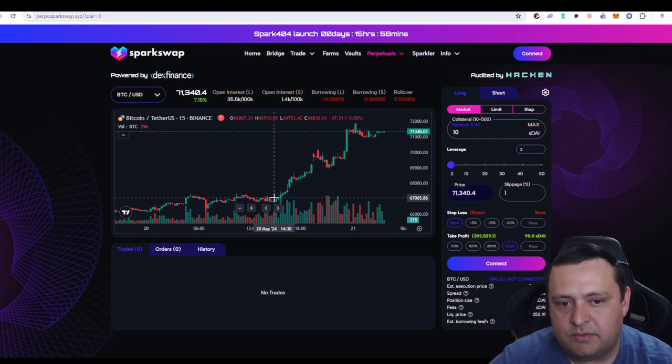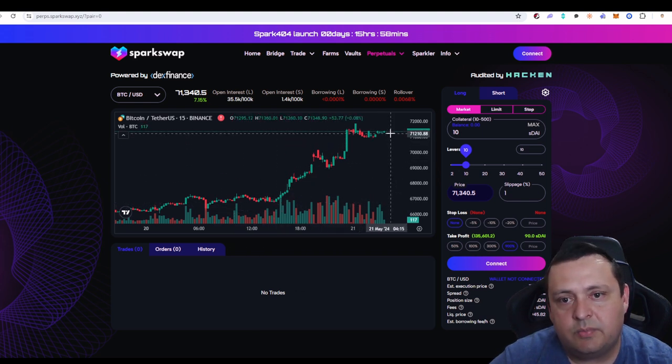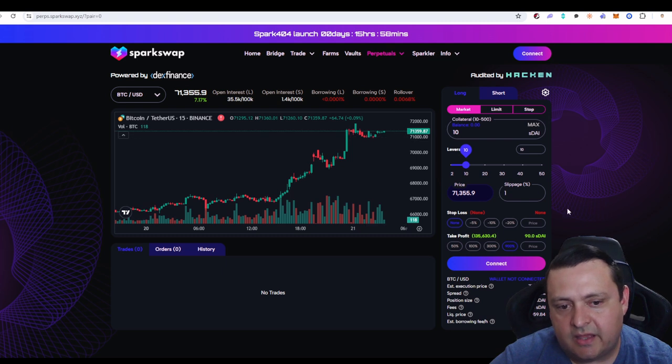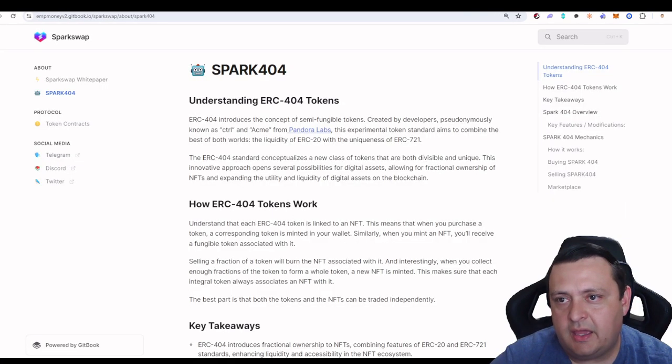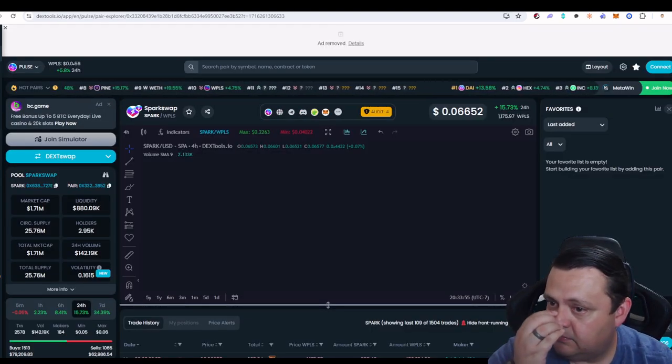Now they support up to 50x leverage, but you could have been more responsible and done something like a 10, and then you could have enjoyed this entire run up. Obviously closing that out whenever you wanted. So this is something I might get into, but I haven't really had much experience with that. Now let's go ahead and take a look at the Spark token.